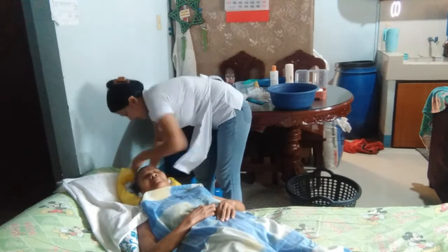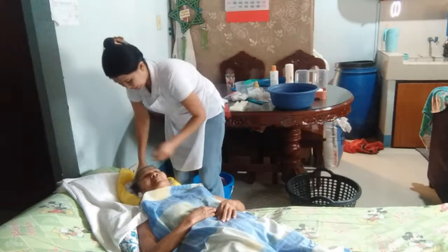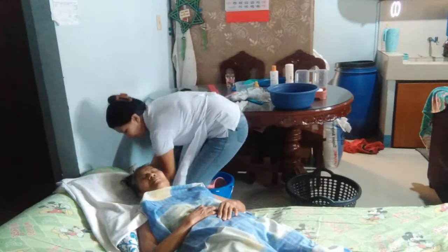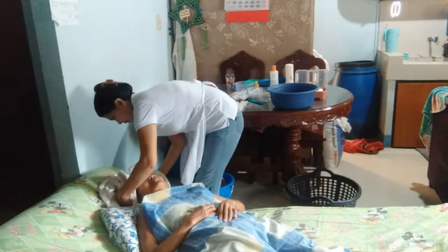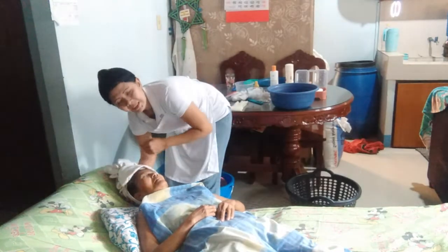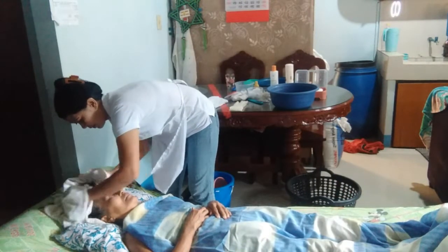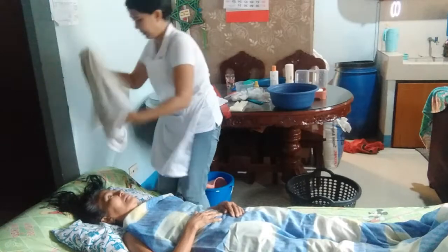Then squeeze the hair. Remove the cotton. Then remove the towel. Dry it thoroughly. Place the client in a comfortable position. And then comb the hair.